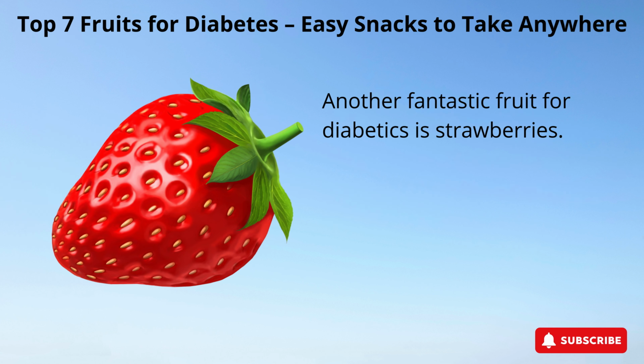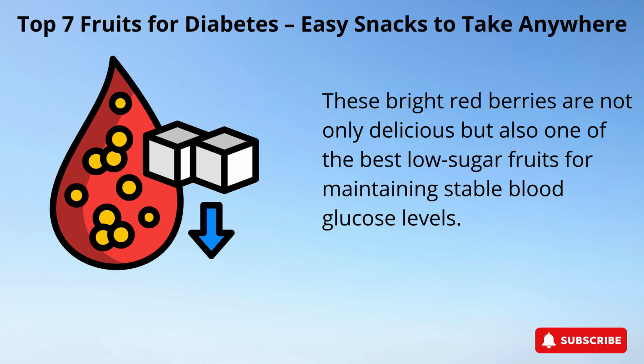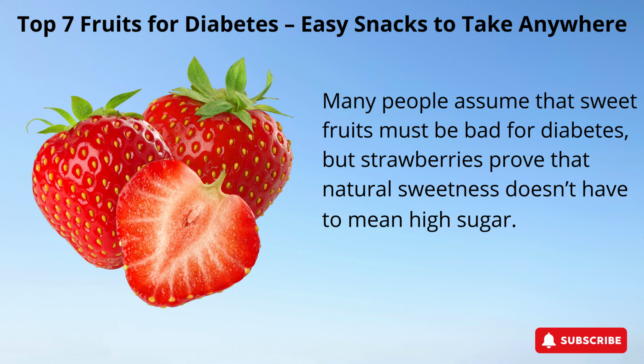Another fantastic fruit for diabetics is strawberries. These bright red berries are not only delicious but also one of the best low-sugar fruits for maintaining stable blood glucose levels. Many people assume that sweet fruits must be bad for diabetes, but strawberries prove that natural sweetness doesn't have to mean high sugar.